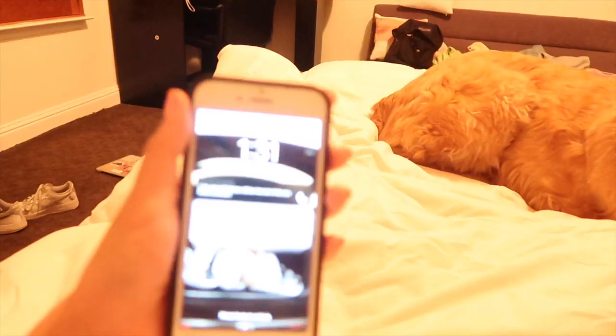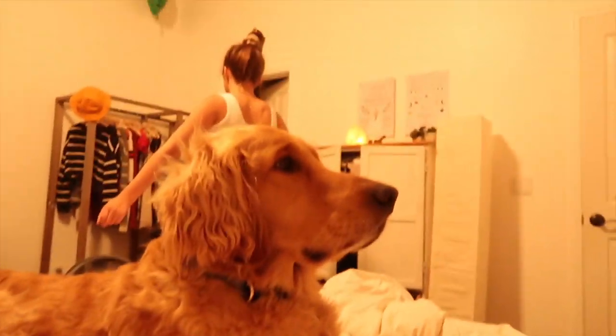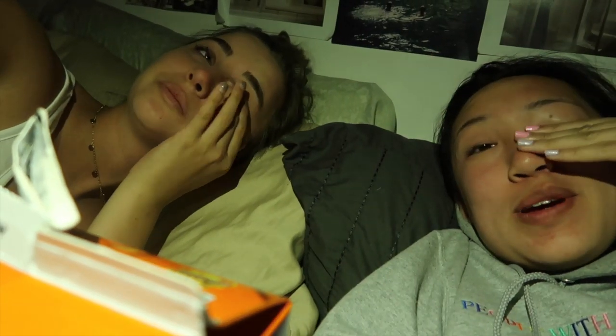We just took some pickies. It's 1:30 in the morning. We're out here eating goldfish. This is 2 in the morning. It's our last night together. It's technically the day that you leave. Yeah. So sad. Yeah, we have to wake up early tomorrow too.